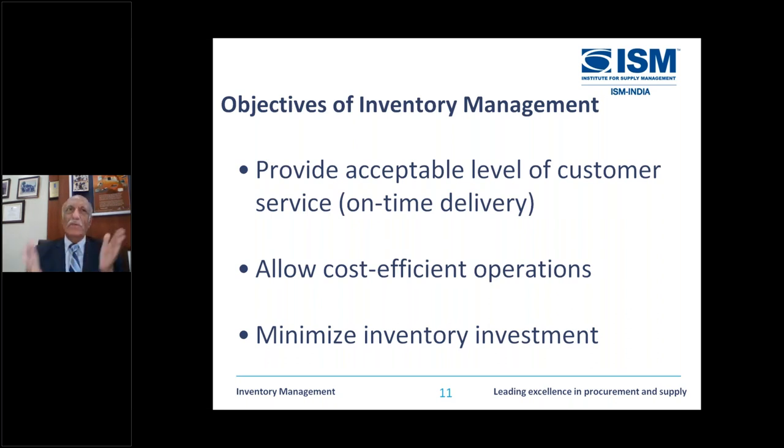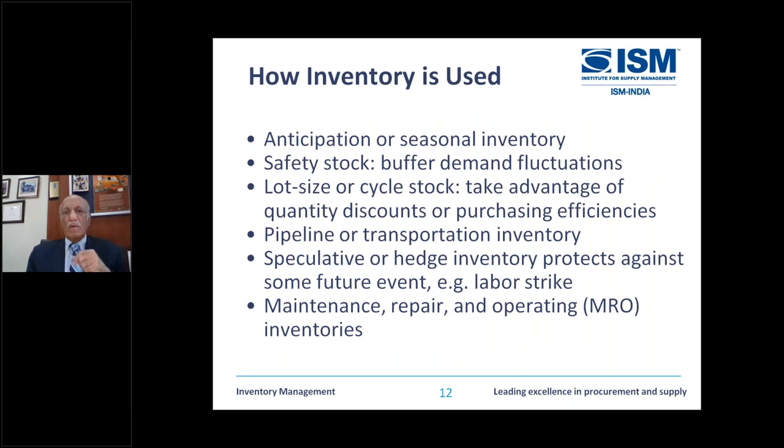Think of those products whose shelf life is 6 months. Every 6 months, new model comes in. You cannot say my product will come after 6 months. So 6 months means 6 months. So neither you have to overstock, neither understock. Allow cost efficient operations, minimize inventory investments. So this one, I think I can skip it because we have covered it to some extent.